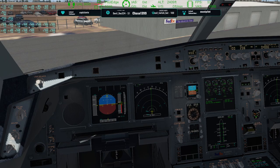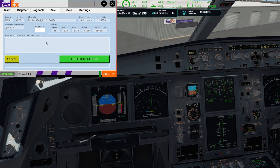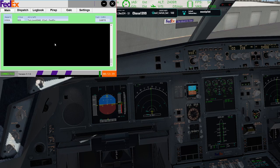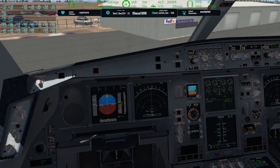Disconnected. All right, disconnect from that. And my ACARS shows 324. Oh, that's all right, whatever. I've had worse landings. I'm not sure what happened there. Maybe their server's down. It was only 300 something. Oh well, I don't care.